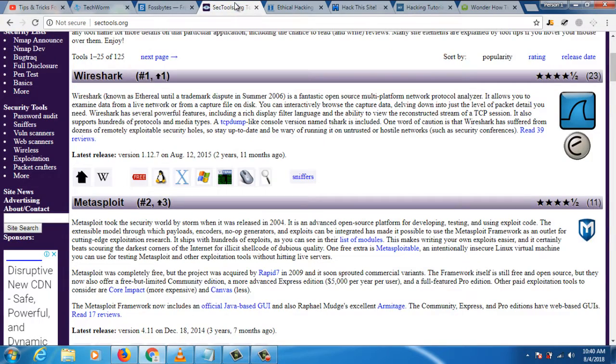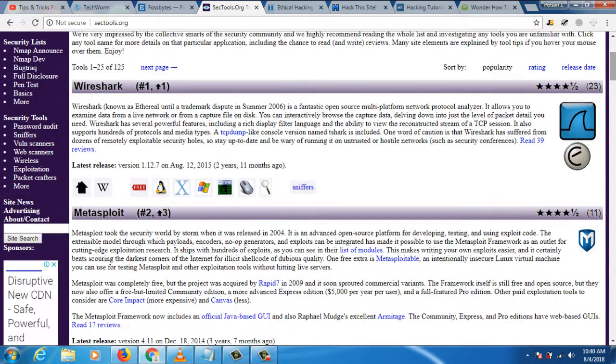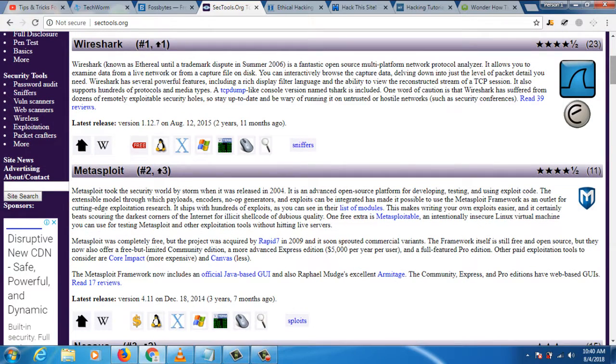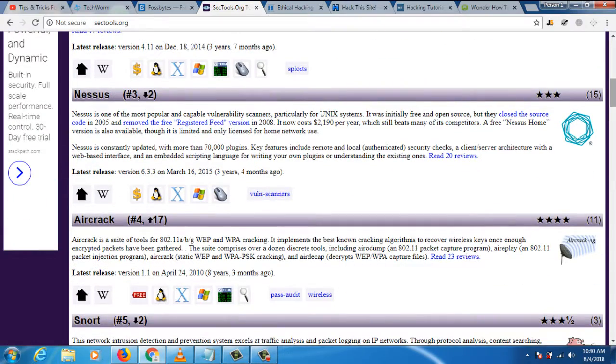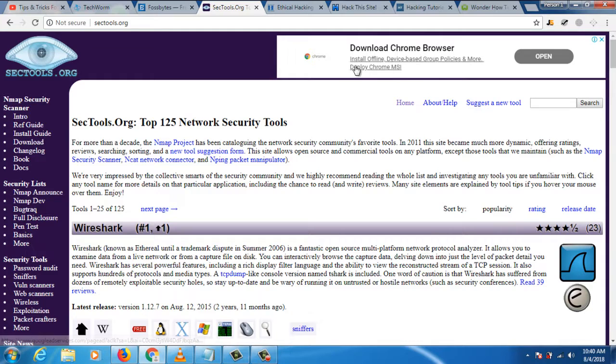The third website is sectools.org. As you know, everyone needs tools for hacking. So in this website you can find tools for hacking. You can see here Wireshark, Metasploit, Nessus, Aircrack, Node, etc. You can find almost every tool for hacking in this website.